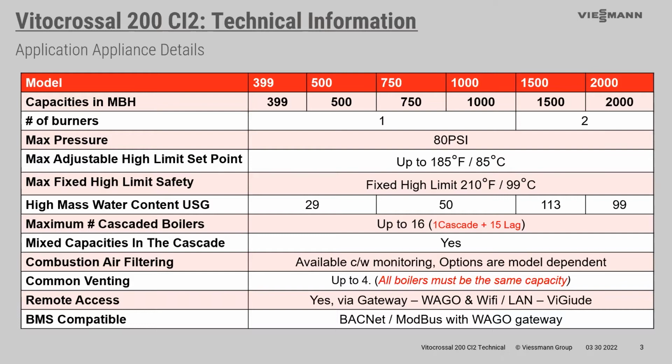We can mix the capacities on those. So we can mix a 399 and a 2 million in the same system if you wanted to, or any combination of that. That's something we couldn't do in the previous Vitotronic. I mean, it was physically capable of doing it, but the logic in the background worked better when they were all the same. We can do it in multiple different sizes now.